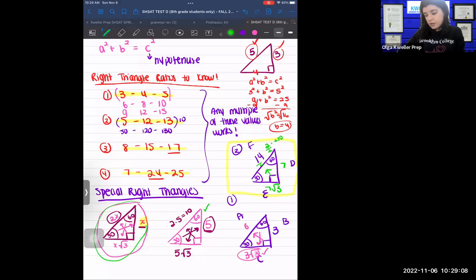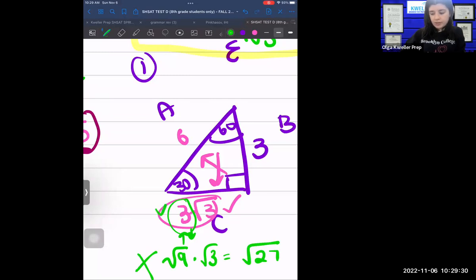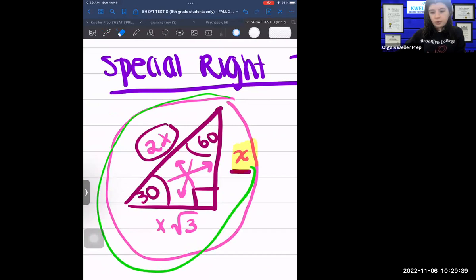Somebody says, how does this equal radical 27? So what's a radical form for 3? How do I get 3 from a radical? It would be radical 9, right? So radical 9 is equal to 3. So they're replacing 3 with radical 9, and then they're multiplying it by radical 3, getting radical 27. But don't do that. This is the simplified form. That's how you're going to see it. But just to review radicals, that's how you would get it. And then here's the ratio, whoever wants to write it down.